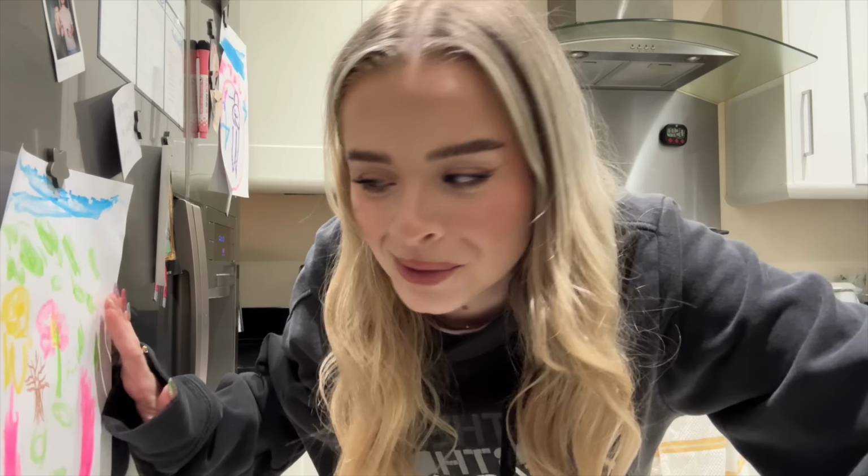I need to make a retraction. Well, not a retraction, but I need to change my opinion because I hope you appreciate the lovely drawings on our fridge. Our unofficial nephew, very cute.